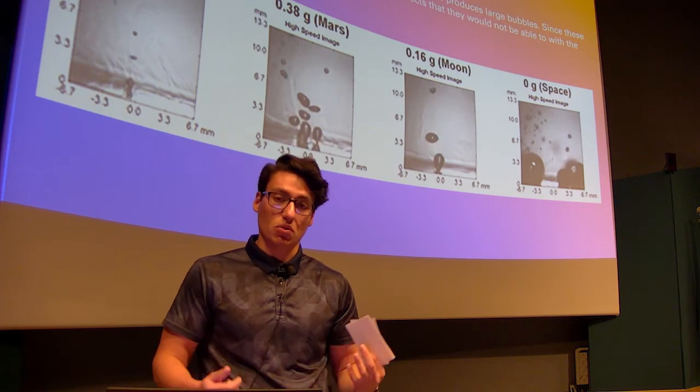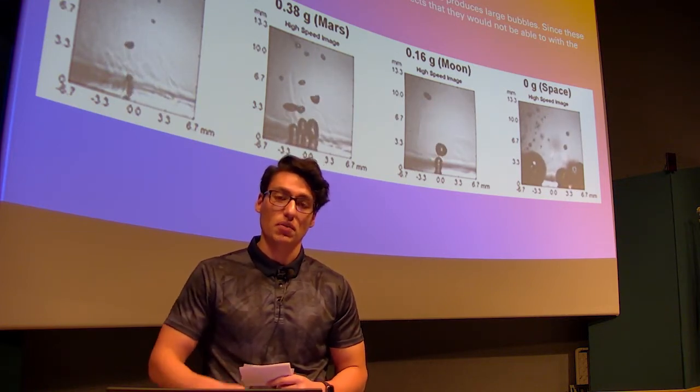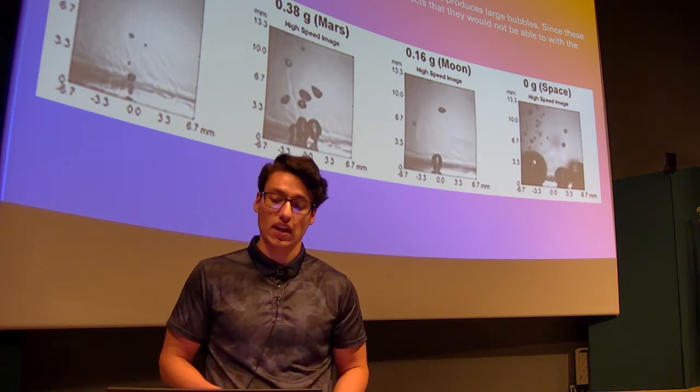Whereas in zero gravity in space, like that on the Columbus module of the International Space Station, these bubbles move so slowly that they can really take a good look at them and figure out just what exactly is going on.